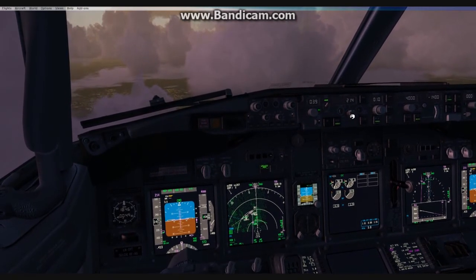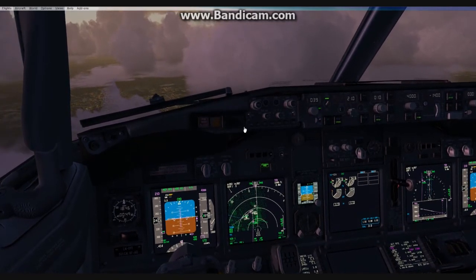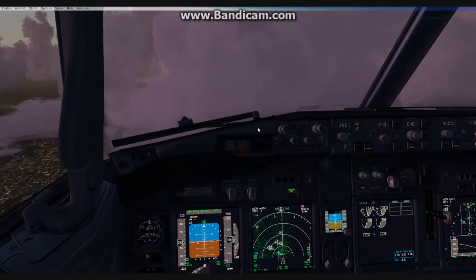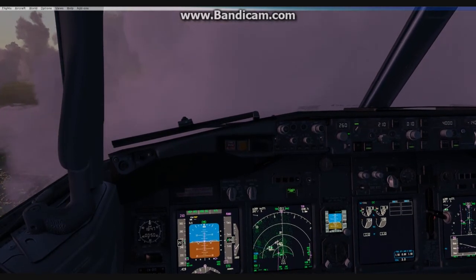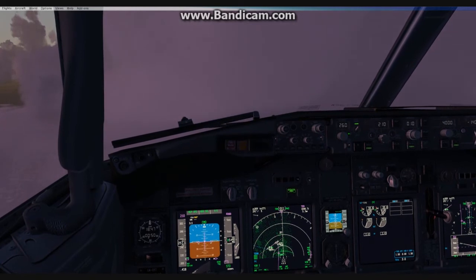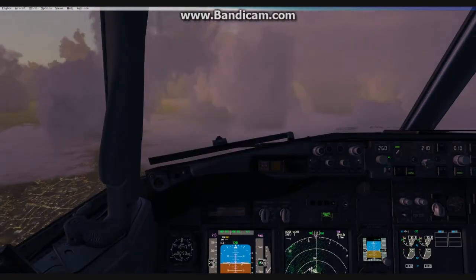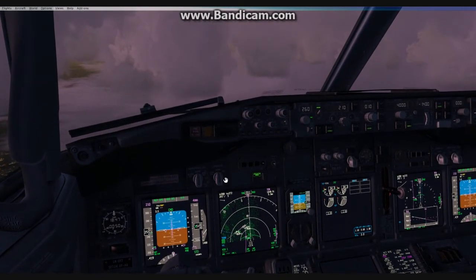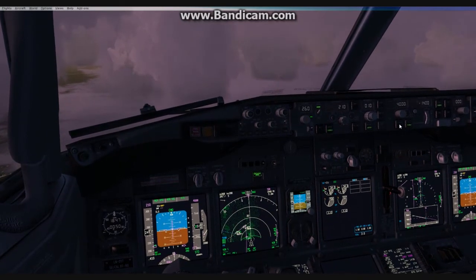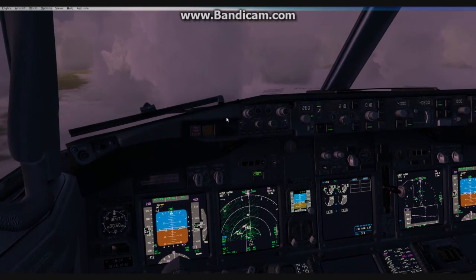I'm going to slow down a little bit to 210. Okay, so we have been cleared down to 4,000 feet. And as you can see, it's pretty cloudy here, as we expected. So we are trying to slow down a little bit. We can make a little less steep.